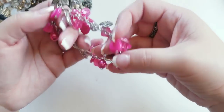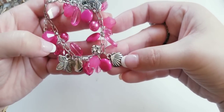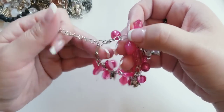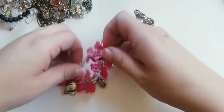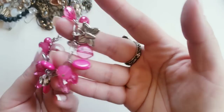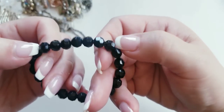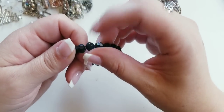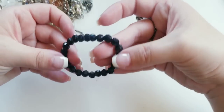Here we have some butterflies, some shells. It's in good condition, and it has an adjuster. This is all plastic. It's like a little gold bracelet. Let's do $2. So here we have some faceted, I don't know, these are not crystal. It's just a stretch bracelet. If anybody wants that, $1.